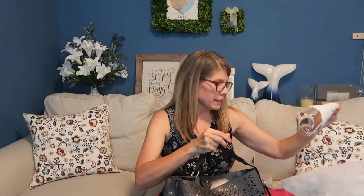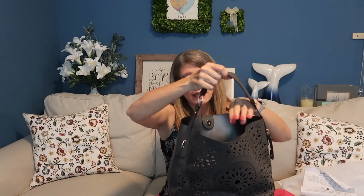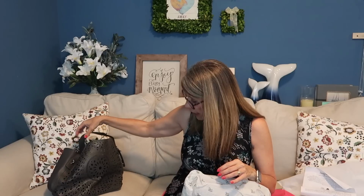Let's see what else. Dual handle and strap. Oh, so there must be another strap in here. There is. You can do a crossbody. Detailed laser design and slouchy soft feel. I really love this bag. I agree. It's super cute and very in style right now.